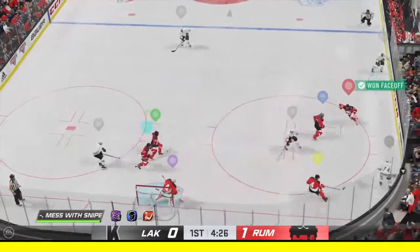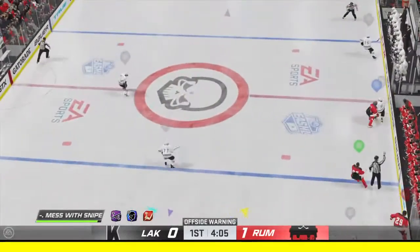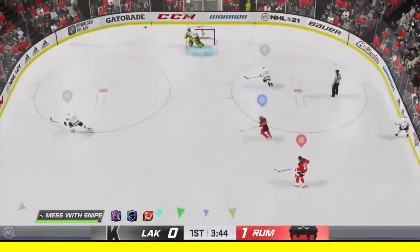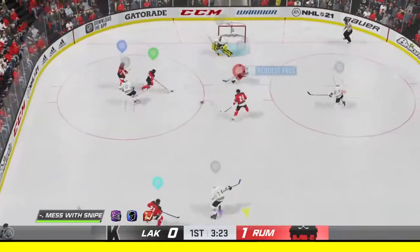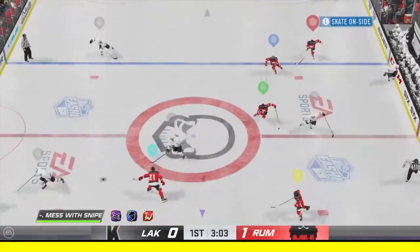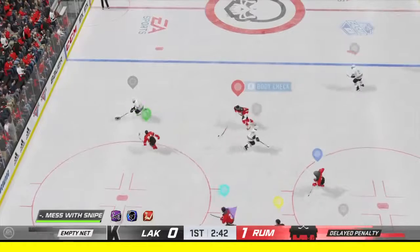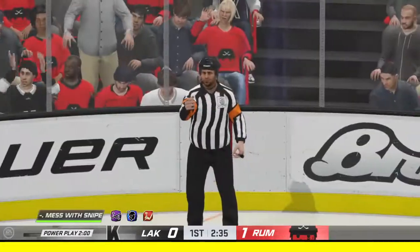Dreisaitl's won it in their own end. And that's broken up. Los Angeles plays it up ahead. Can't get a hold of that pass. Slides the puck over. And that's blocked. Takes the feed. Gets it over to Frank. And he's taken down, the official's arm signaling for a penalty. And there's the whistle stopping the play.